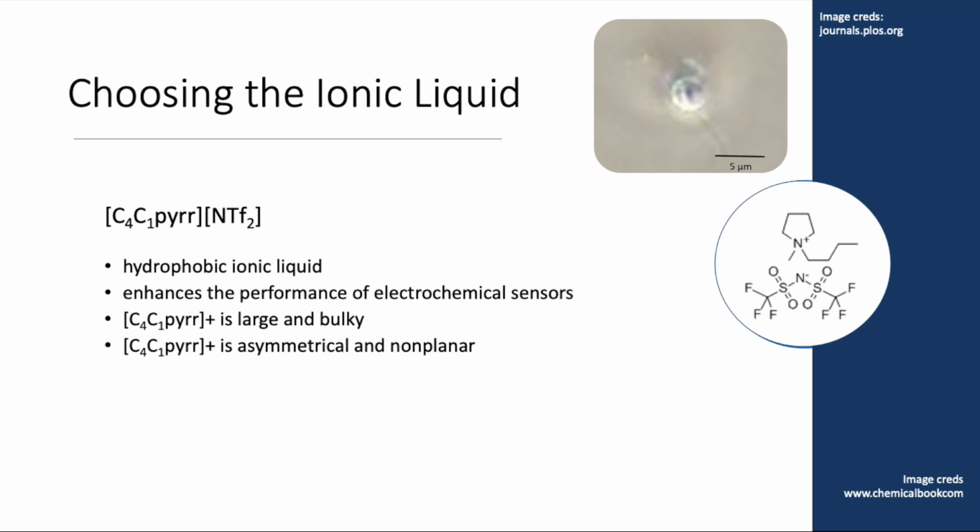The ionic liquid also enhances the performance of the electrochemical sensors that will be used to detect fentanyl to get the results of its presence. Now, more specifically, the cation, or the positively charged ion, C4C1Py+, is large and bulky. This results in a large ionic liquid electrode interface. Interface is when the surface forms a common boundary. In this case, the boundary would be formed between the ionic liquid and the electrode.